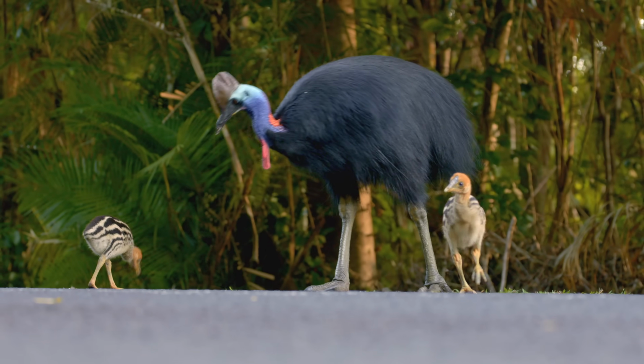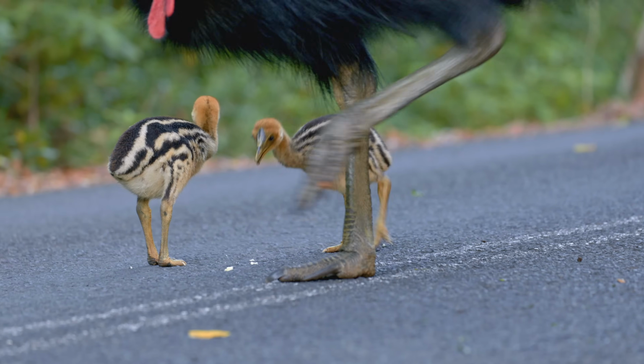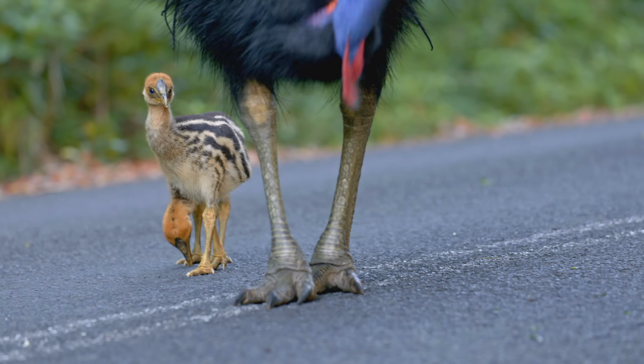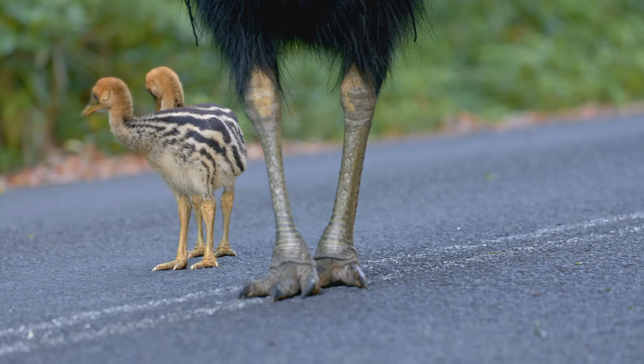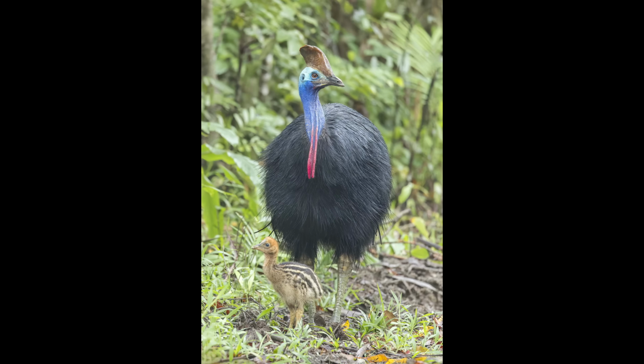But then you actually did find yourself another male with 2 babies later on, didn't you? Yeah, I got lucky because, a few weeks later, I was up in Cape Tribulation and just driving along the main road, got lucky, and there was another male with 2 very young, even younger babies than the ones at that site. And it was a fairly brief encounter, but I did get a few decent frames where 1 or 2 of the babies was right at the feet of the adult.